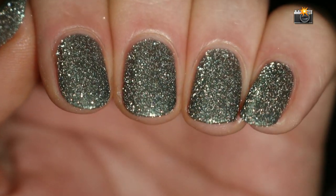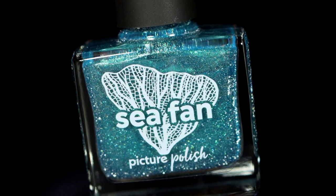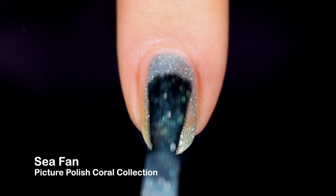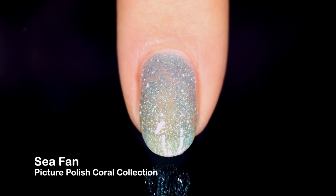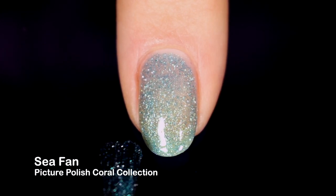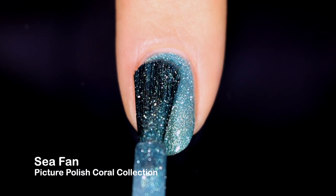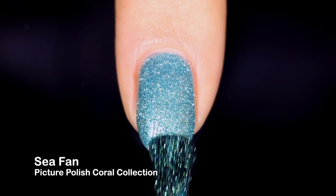It's so fun. Next, we have Sea Fan, which is a bit of a teal, but mostly blue-leaning shade, I would say. This one has that shimmery pigment in here again, paired with the reflective glitter. And I don't know, this one really called to me. Something about this blue color with the reflective and just all the sparkle and the way this undescribable pigment reacts in the light.